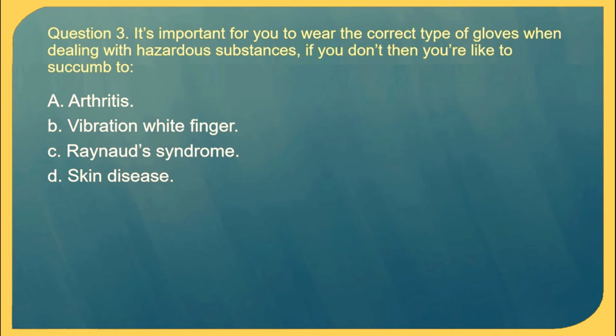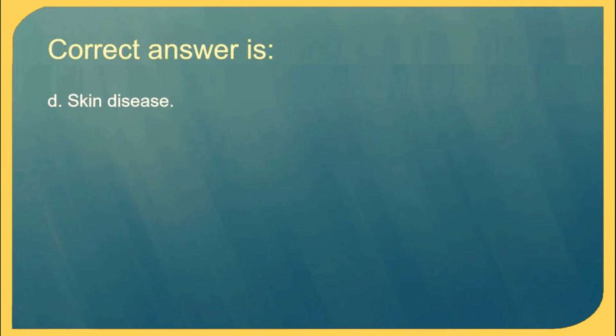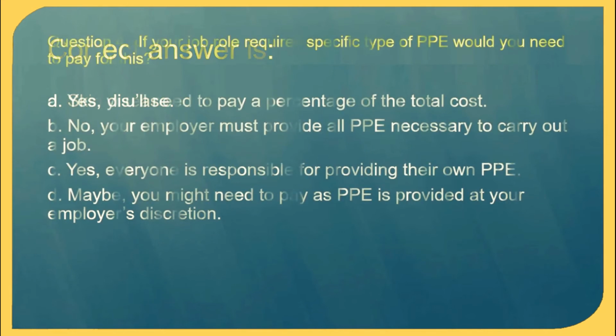If you don't, then you're likely to succumb to A. Arthritis. B. Vibration white finger. C. Raynaud syndrome. D. Skin disease. Correct answer is D. Skin disease.